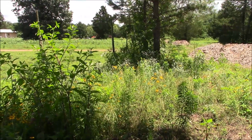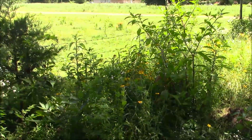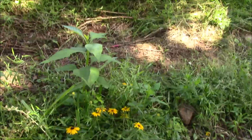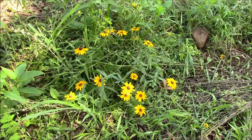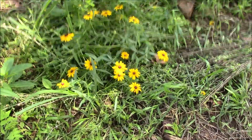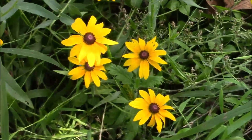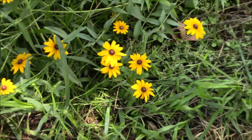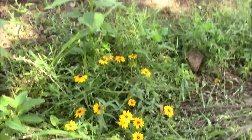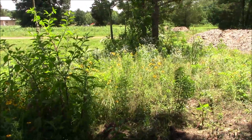I am here on the northern border of my property. And look what we have in here. All kinds of, these are black-eyed Susans, something like that. But yeah, these are very cool. Let me zoom in. Very nice. And they're growing all along my, well, not all along, but pretty good around the fence line in here.